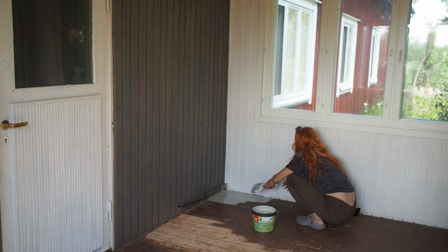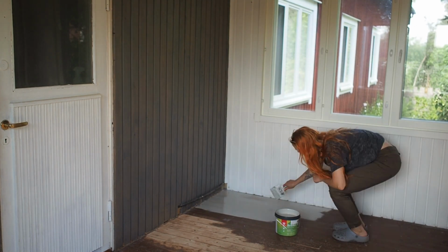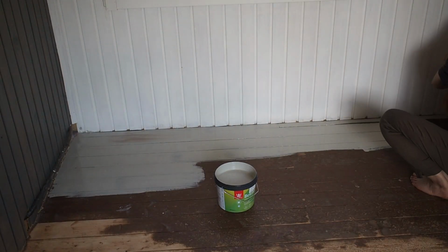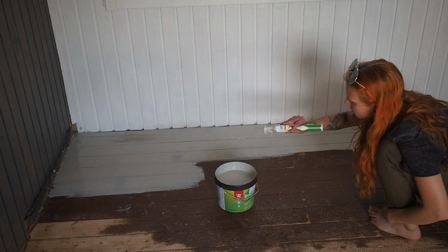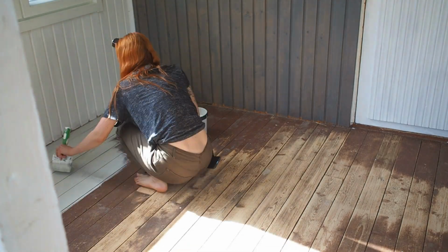I also figured that with the furniture being all of this rattan stuff, and also planning on doing a lot of wood decor, I figured that a wood finish on the floor might be a little bit too much wood, so I'm very pleased with actually painting it after all.